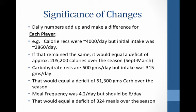The meal frequency was about 4.2 meals per day, and that should be 6 times a day. If you don't increase to 6 times a day and a person stays at 4.2, that would equal a deficit of 324 meals over the season. Again, that's going to make a significant impact on each of you if these recommendations aren't followed.